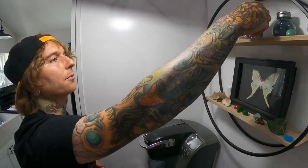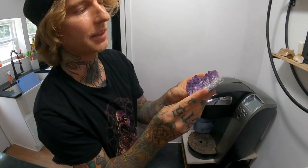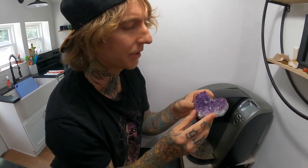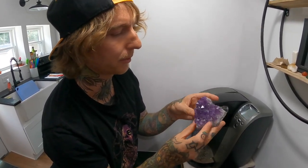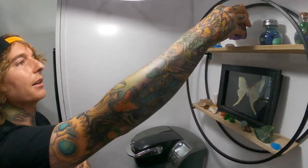And then I bought this, Summer's birthstone, amethyst. So we got a nice chunk of that. I think it came from somewhere in South America. I forget where exactly, but we ordered it off Etsy. It's super cool, super sharp. Just really nice to look at. Nice on the eyes.